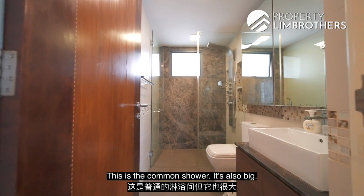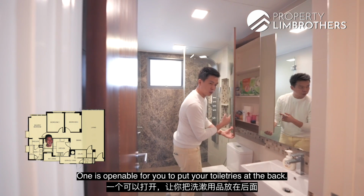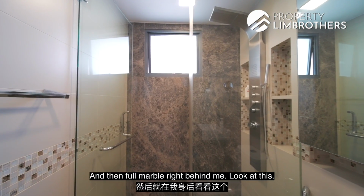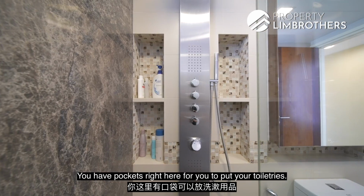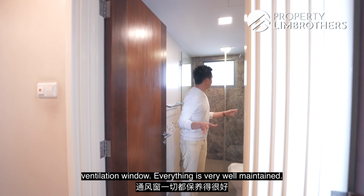This is the common shower. It's also big. A huge 2-panel mirror. One is openable for you to put in your toiletries at the back. Bottom vanity storage as well. And then full marble right behind me. Look at this. You have pockets right here for you to put in your toiletries, and a ventilation window. Everything is very well maintained.